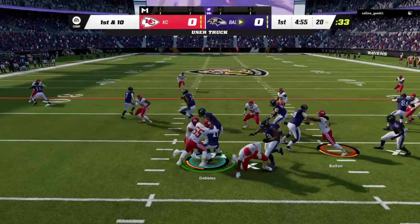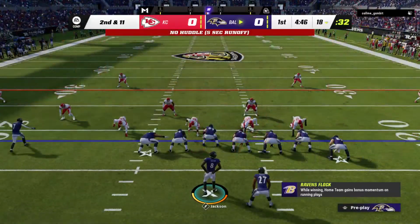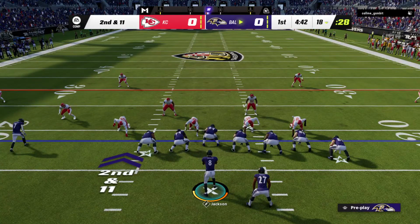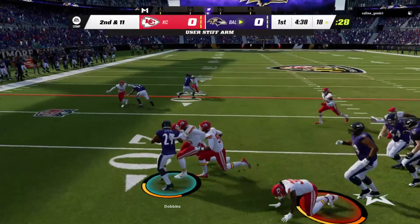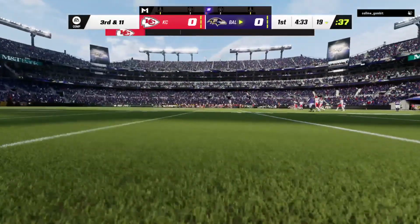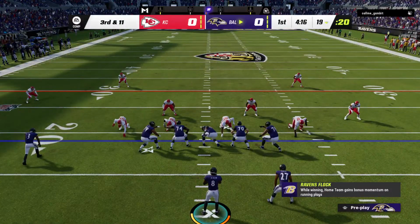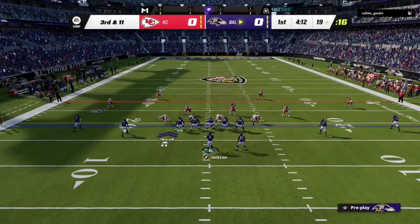The drive will commence with a run by J.K. Dobbins. And he put up a good fight, but he's going to be taken down behind the line of scrimmage. Now Dobbins again on second down, trying to bounce it outside, but he's only able to get it back to the line of scrimmage. No gain that time, and it leaves him with 3rd and 11 coming up. Little trouble thus far on their opening drive as they come up on a 3rd and 11.